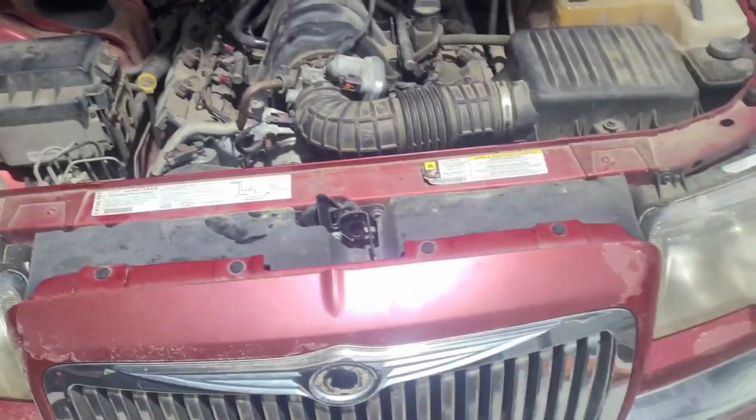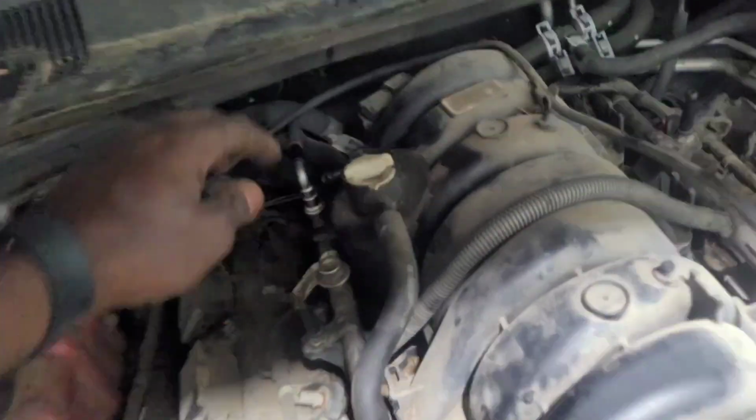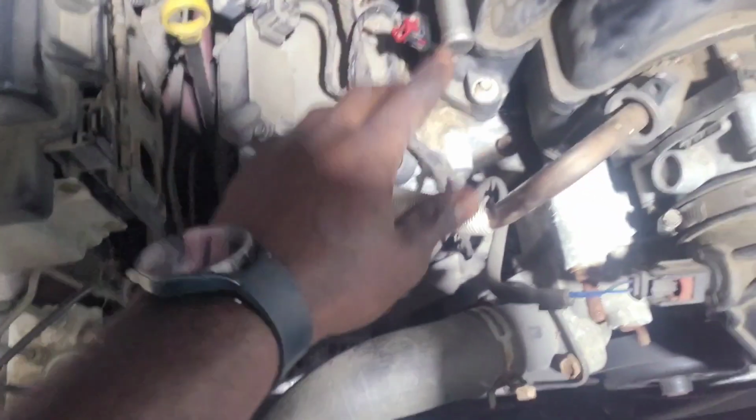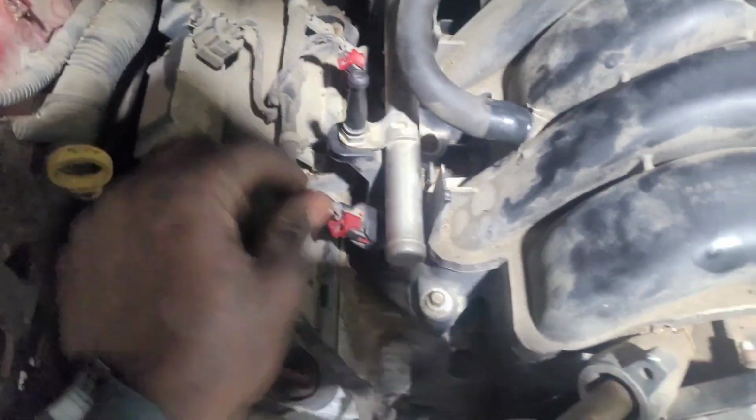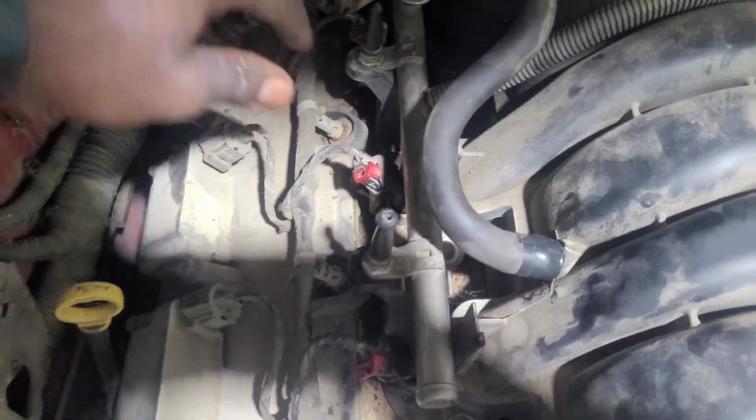All right, YouTube, I'm back. So I got the whole fuel rail on. I got the fuel line intact and plugged back in. This injector right here is plugged. For some reason I couldn't get this little piece to go all the way down, but it's latched in. It's not going nowhere. I got the rest of them in over here.